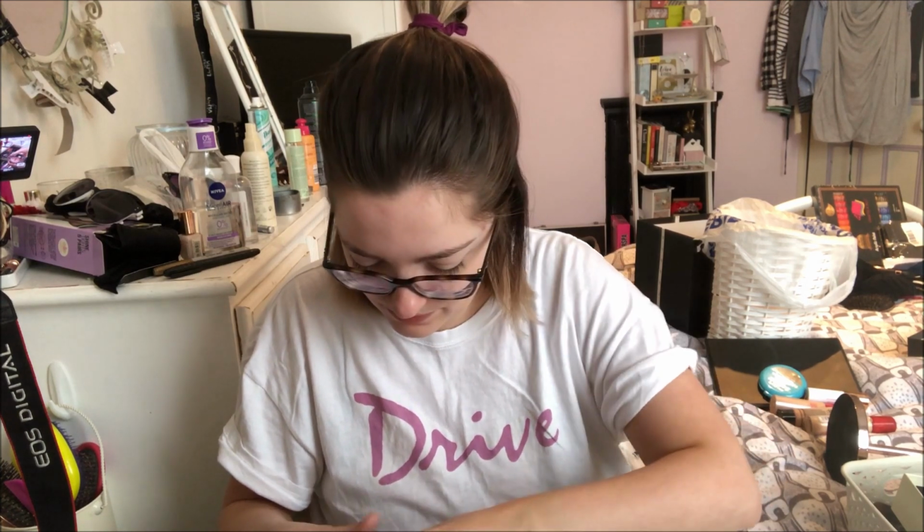Right, got a little loose powder. I will keep that. I've got a fixing powder. Right, how much have I got left in that Rimmel powder? Because this is like my favourite translucent powder, the Rimmel Stay Matte.